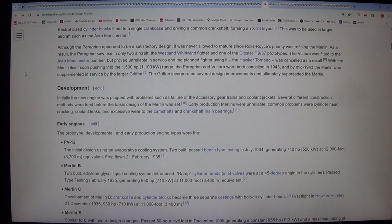With the Merlin itself soon pushing into the 1,500 HP, 1,100 kilowatts, range, the Peregrine and Vulture were both cancelled in 1943, and by mid-1943 the Merlin was supplemented in service by the larger Griffon. The Griffon incorporated several design improvements and ultimately superseded the Merlin.